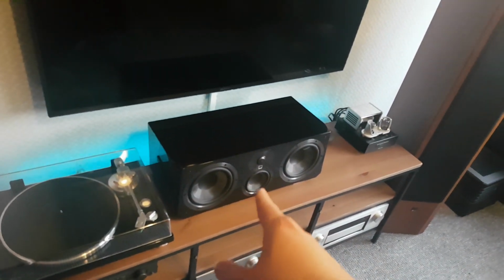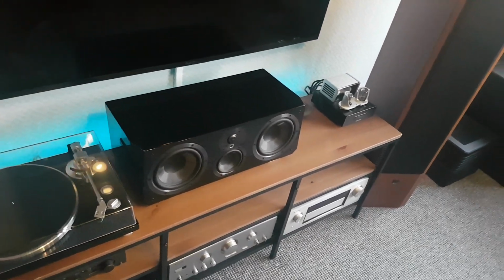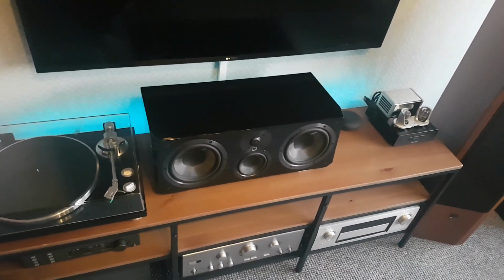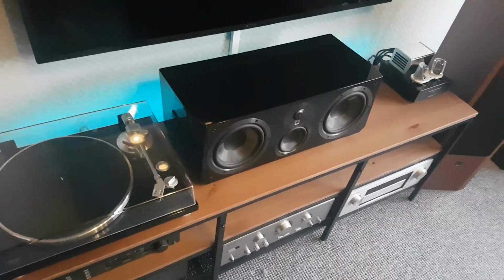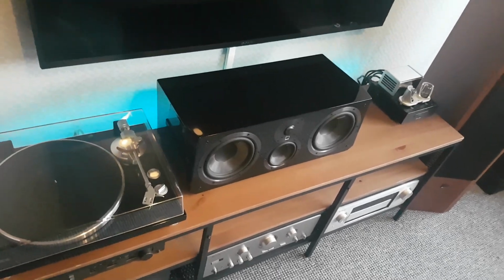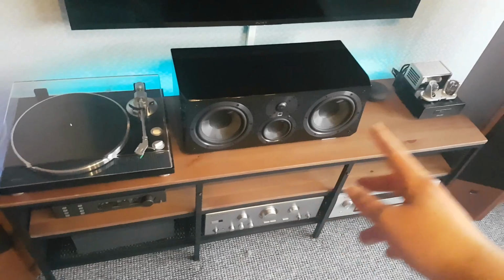That's my newest addition to this whole setup, the SVS Ultra Center. Man, oh man, I love that thing. Movie watching has definitely gone up. I just love it. It's amazing. Yeah, that rack is IKEA, by the way.